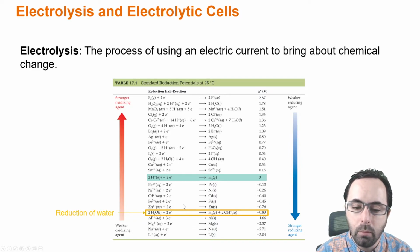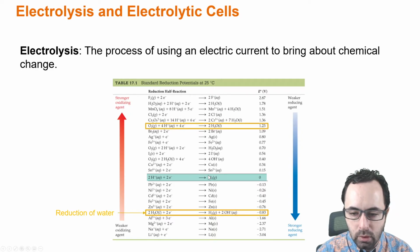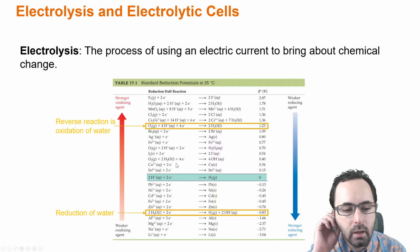And then also when it comes to the oxidation reactions that are occurring in an electrolytic cell, if they're occurring in aqueous solution, it may be that the water is oxidized instead of some other component. So here, if this reaction runs in reverse, this is indicating water being oxidized, losing electrons, and it produces oxygen and protons. So the reverse reaction here would indicate the oxidation of water.